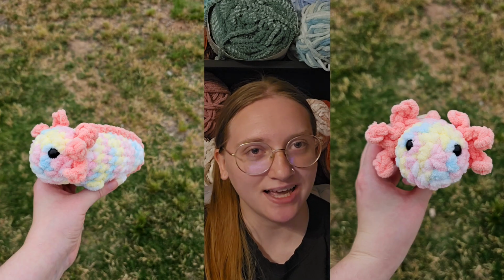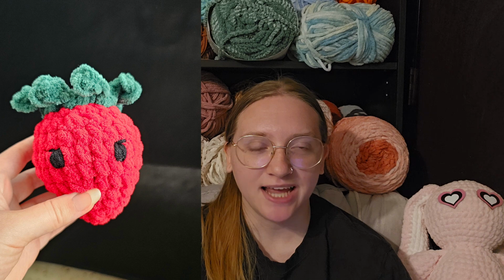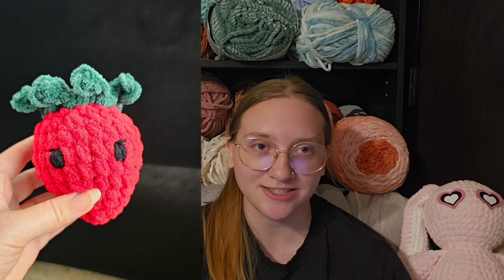And then I made another axolotl with the same colors as the last one. And then I made another strawberry. I was planning on putting safety eyes in this one and I just forgot to, and I'd already stuffed it, so I was like, okay, I guess I'm embroidering the eyes on this one too.